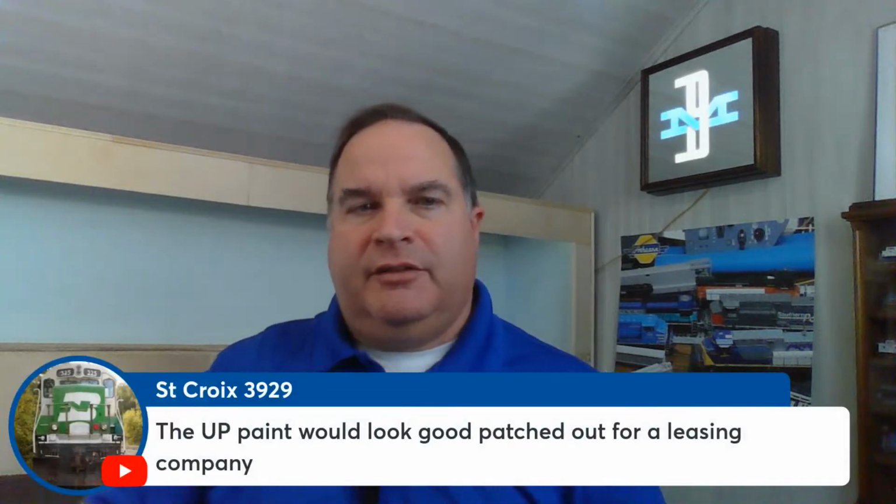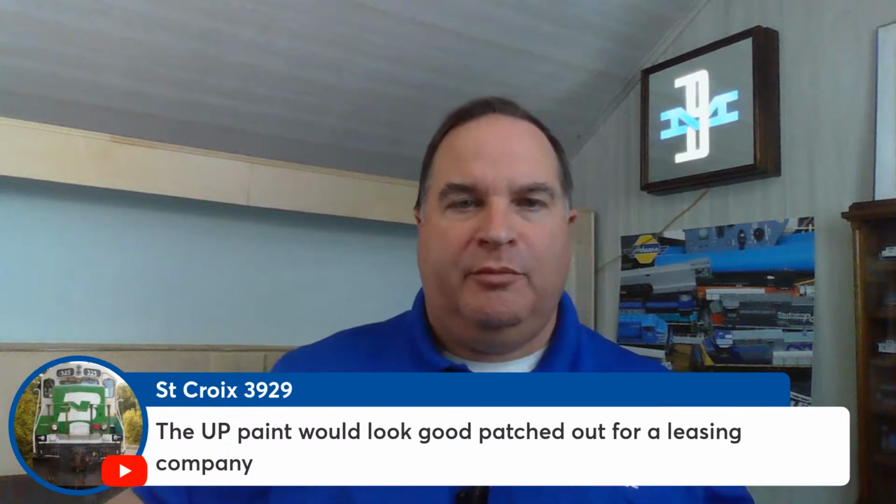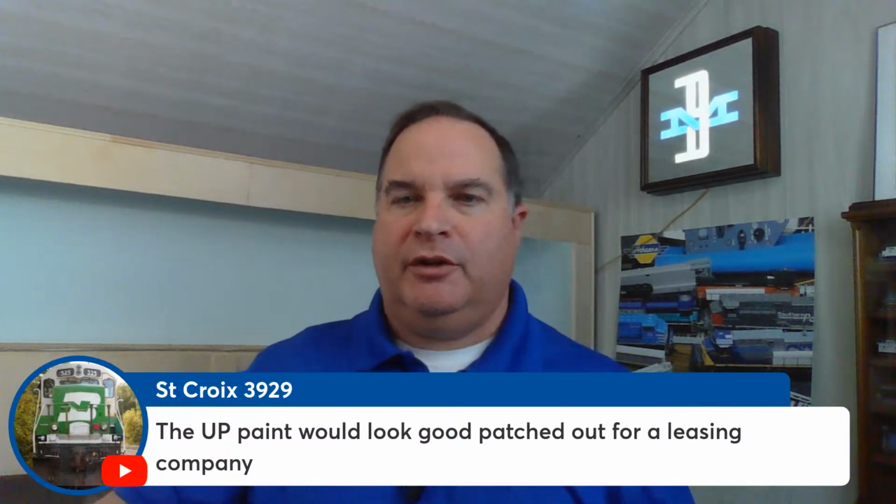That's a great idea. The UP paint would look good patched out for a leasing company. And that would make sense too, because I don't think UP kept hold of those for very long, if my memory is correct. I think by 2005, 2006, they were off the property. I'm only guessing on that, so don't take my word for it.